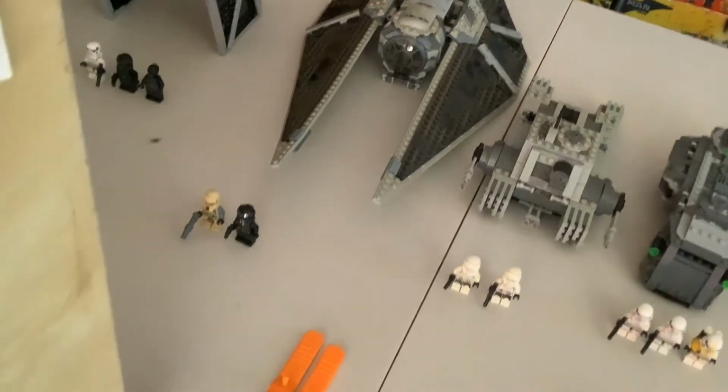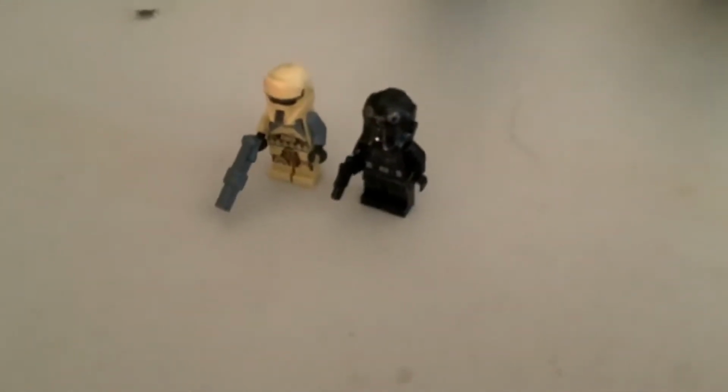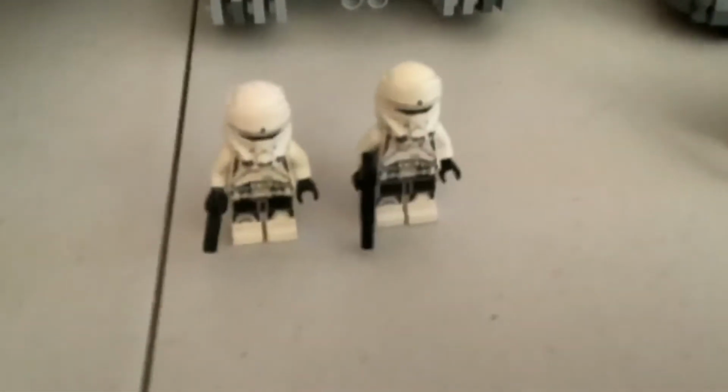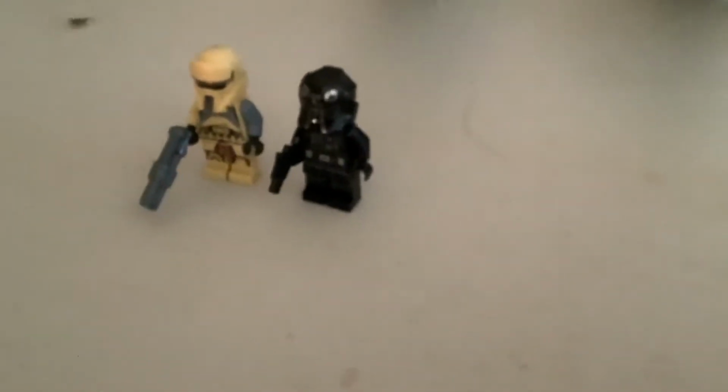And I guess the guy selection is pretty cool too. It just comes with a standard pilot and a shore trooper, which I really like. The shore troopers use the same helmet piece as the hover tank pilots. And then the shore trooper, he just looks really cool. I love the sand blue arm that he has. And he just looks really cool.